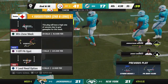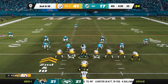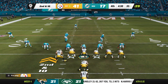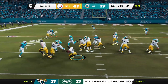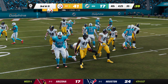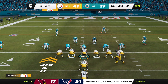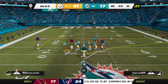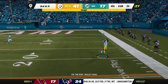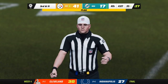His throw incomplete. Here's 2nd and 10 now from the 35. Up the middle, it's Hill. It'll go as a loss of a yard, so now they deal with 3rd and 11. They're backed up here, tough spot, needing 11 yards to pick up the first. On play action, they'll throw. Sliding out of the pocket. Pass incomplete, but the flag in the backfield, and this might be a roughing call.